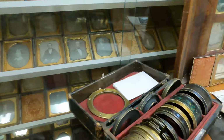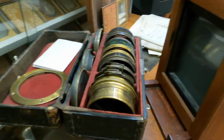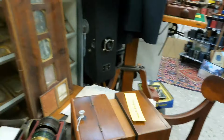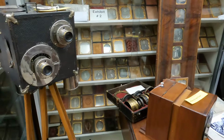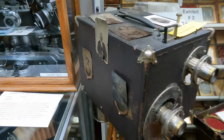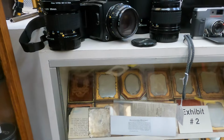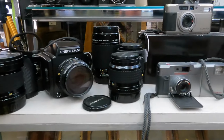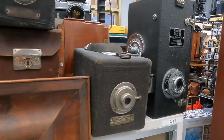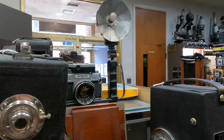Oh, all right. Some lenses back here, it looks like. And the back of the camera. Some more modern cameras up here, obviously. Yeah, these are older. Check out the flash up there.